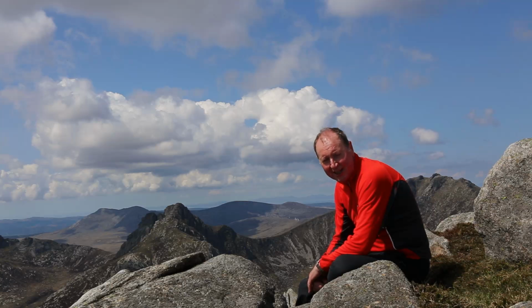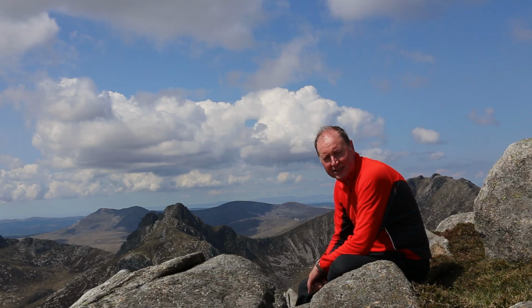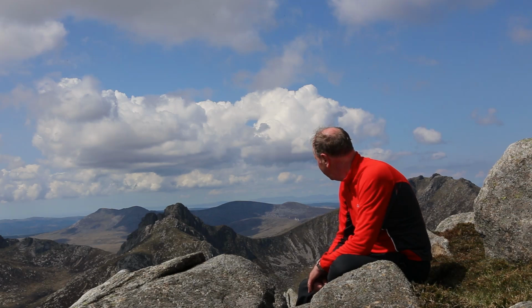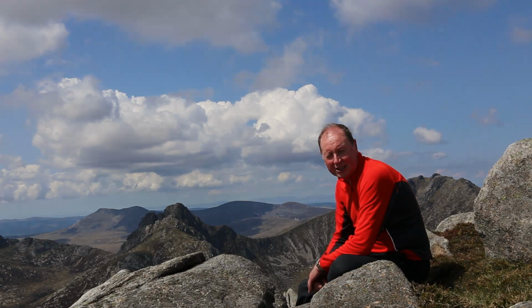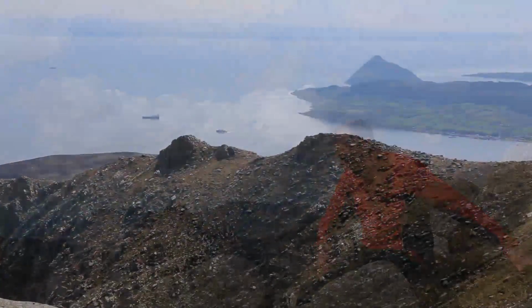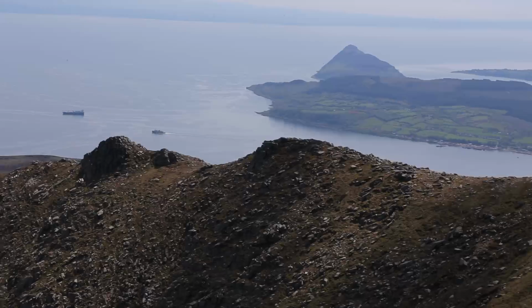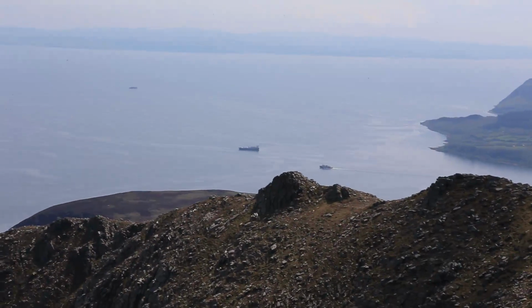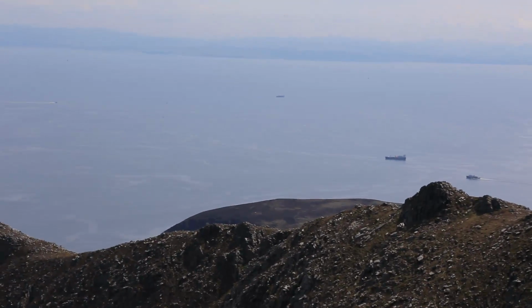Not a bad view. This is probably the highest in this bit that I'm up. We're walking along the path, and then I've got to climb up to the top of Goatfell, but it's not too far. Anyway, I'm going to stop and have some sandwich here as well. So we'll be seeing you later. The ferry just going back. Nice cool breeze.